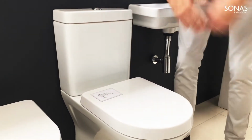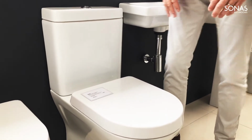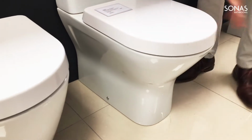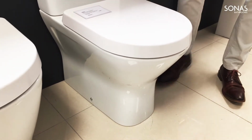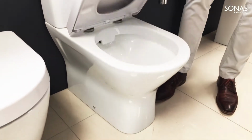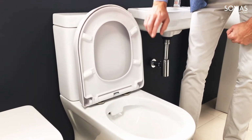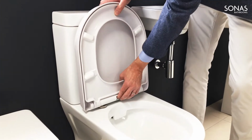So when you're in the cleaning regime for the product, obviously you've got the fully shrouded design, so the ceramic goes all the way back. So it's nice, smooth contours, no areas to get dirt and grit caught in. And then when it comes to cleaning around the pan, there's a couple of features here that I'd certainly want to highlight. So again, just to show you the quick release function.